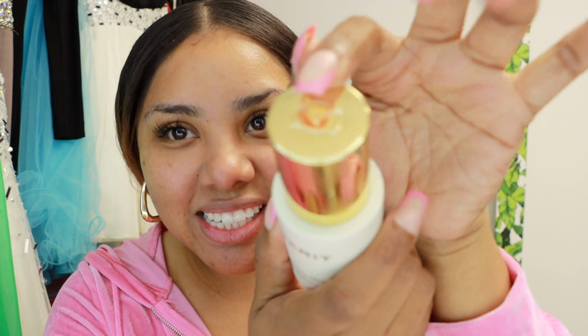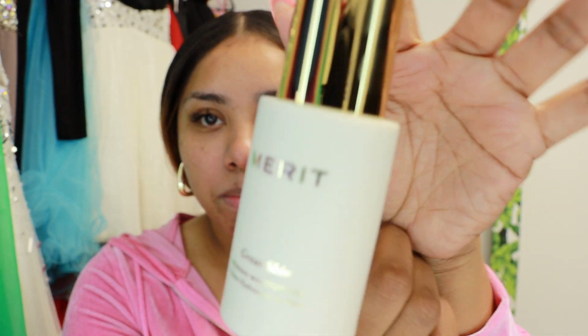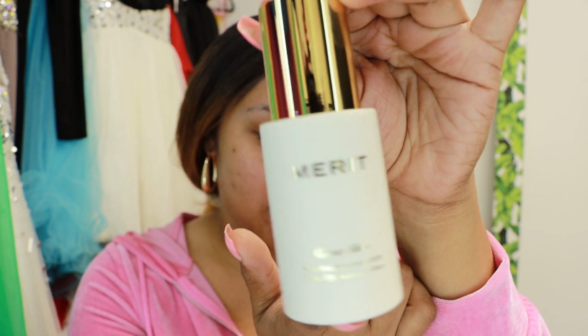And since I'm getting ready to do my makeup, we definitely want some primer on. One thing I love about Merit is their packaging, okay? Like the gold M. I love it. Okay, this is the Great Skin Priming Moisturizer by Merit. Ooh, I love how it feels. Ooh, it smells good.